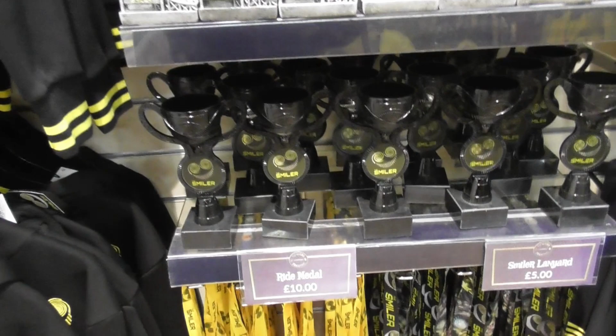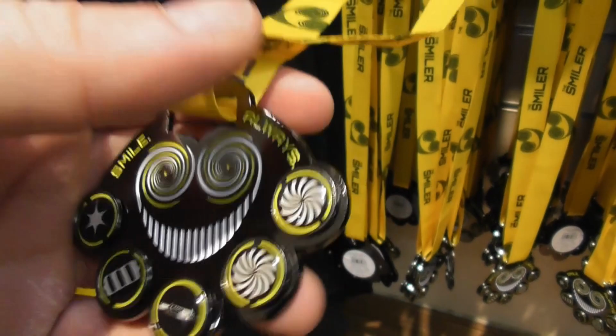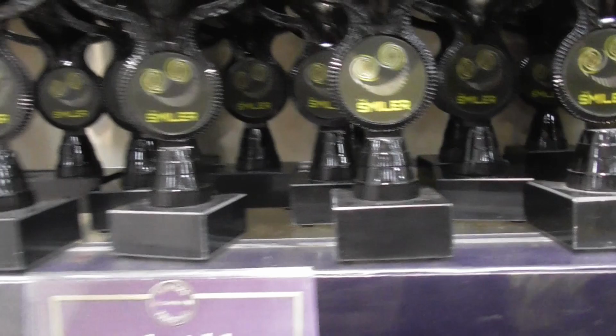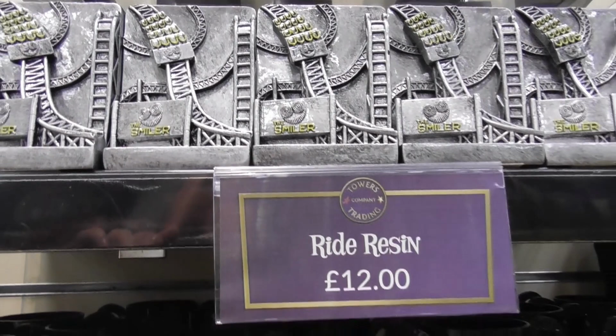And then you've got all the rides medals here, and it's on the nice lanyard, and they are £10. And then you've got the lanyard as well with the smaller one, and they are £5. And you got the ride trophies there as well, and they are £10. And then you got the ride resin there, and they are £12.